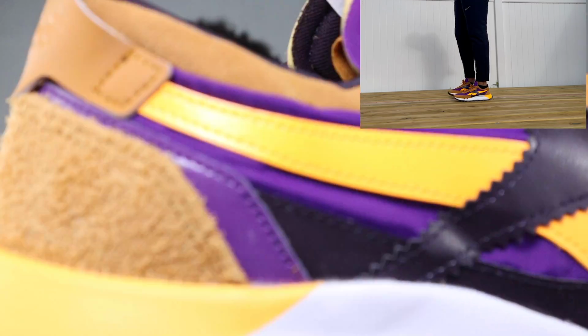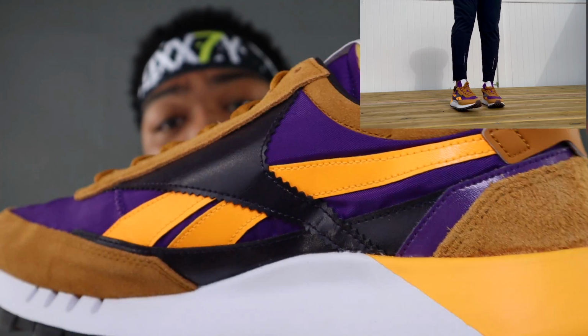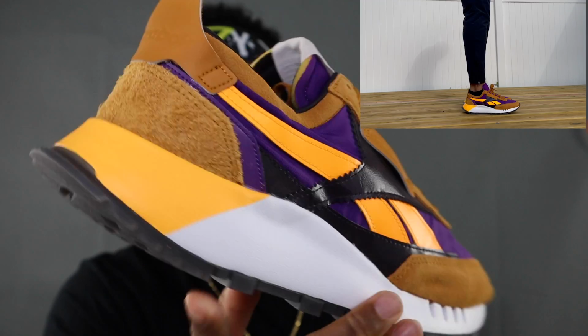So this particular colorway, man, I really wanted it because I thought it was a Lakers colorway, but actually seeing them in hand, I don't know if that's coming up on camera, but that's more of like a laser orange. It's looking yellow on the camera, but in person it's definitely orange. So it's more like a Phoenix Suns colorway, but still a dope shoe.